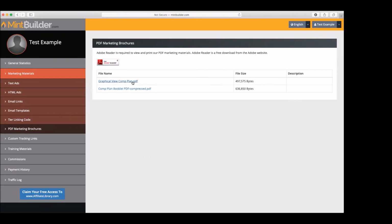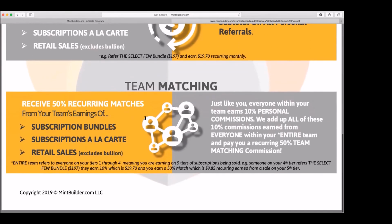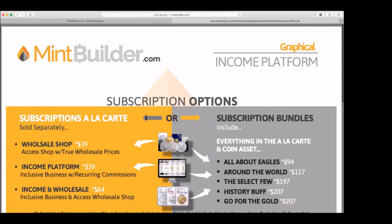So I put in here the new graphic view on the comp plan. So you can take a look at that. This is just kind of showing you in one page, summarizes the comp plan. That's how easy it is. You put it in one page. That's what I'm talking about.